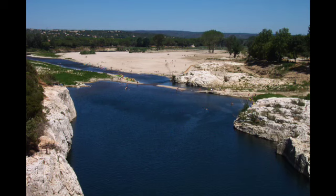One of the things that we wanted to do on the trip was to kayak under the famous Pont de Garde. We stopped in the small town of Collet where we rented our kayaks to go down the Pont de Garde.